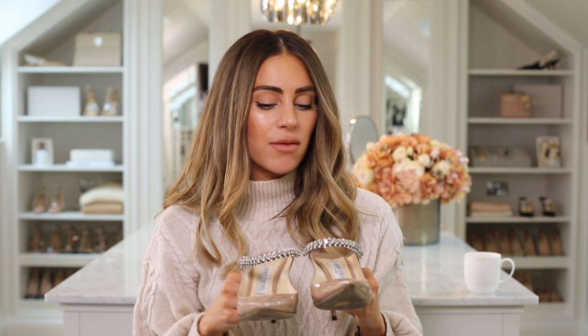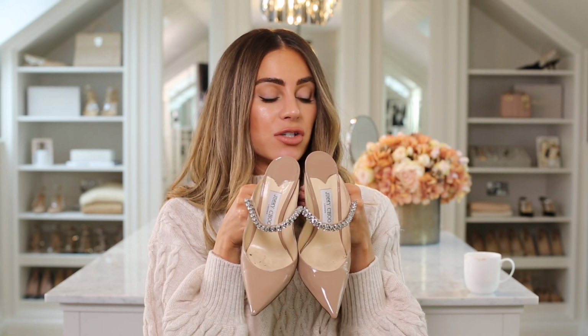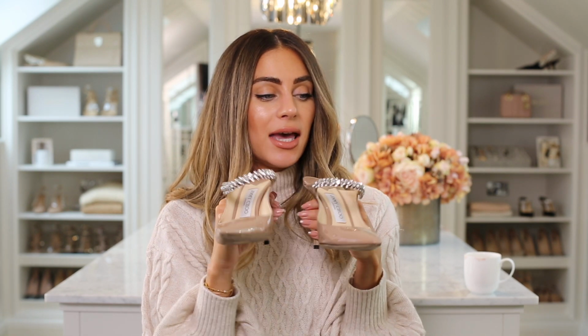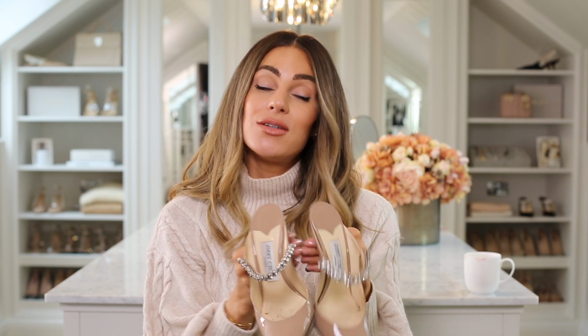And they're just such a gorgeous glittery touch. I've really got into sparkle recently. Don't know where that's come from, but they're comfortable, they're wearable, they're durable because they're patent. I prefer not patent shoes, but sometimes, especially with nudes, you kind of have to just go with the patent because otherwise they will just get ruined. But such a gorgeous, glitzy, and chic shoe that I am so happy that I purchased in 2019.